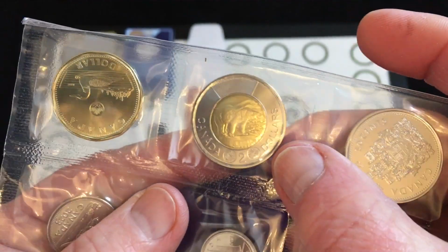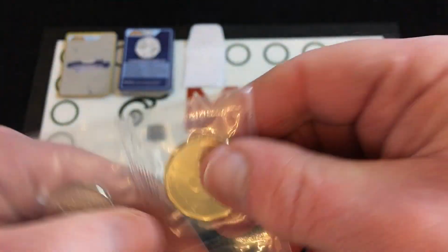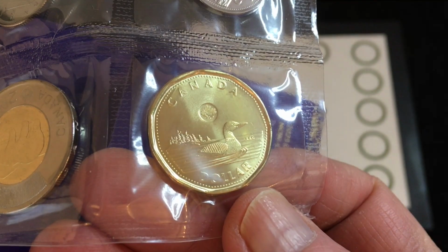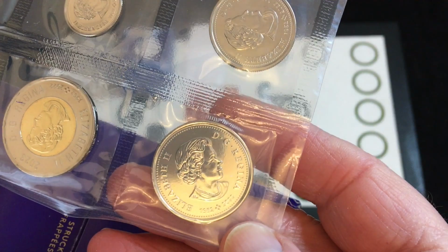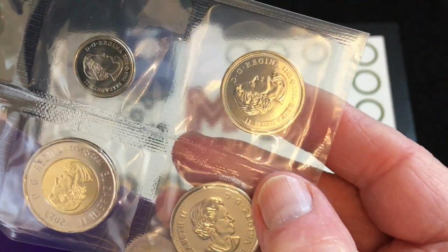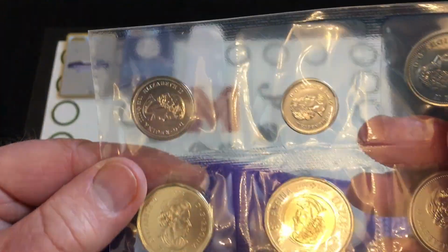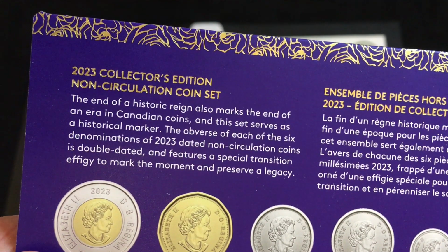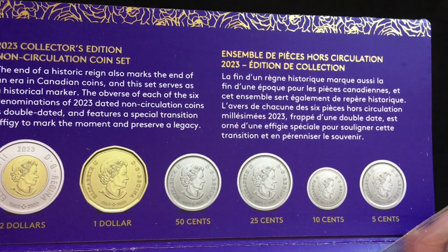And that's the toonie. If you can remember, we had the one with the black outer ring, as I said. And then the loony. The loon. Must be on a lake and some trees or something in the background. And all the obverses. Fantastic. So it does actually say 2023 collector's edition. And we have it in French as well.